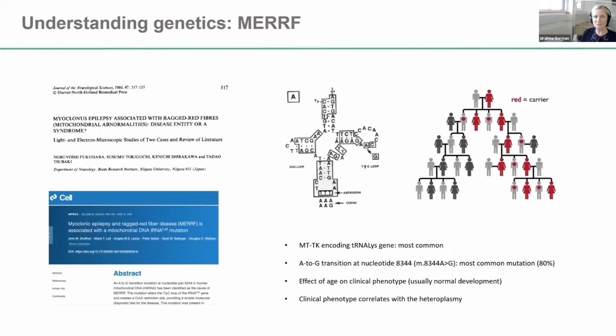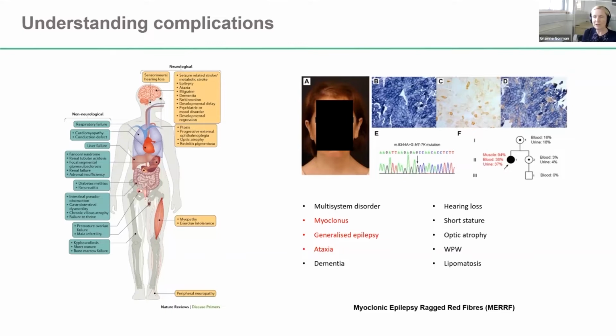But my talk today is more about how we're trying to get ready for trial readiness, because when I was preparing for this talk and looked up all the clinical trials available for MERRF, it's exceptionally limited. I think part of that is around the complexity of clinical phenotype and the issues around correlation of heteroplasmy. As you know, I've just gone through a brief introduction of what the complications might be, predominantly muscle and CNS. But the truth is, the more cases we see, the more they don't just resemble their original description, which was around myoclonic epilepsy and this abnormal function within muscle cells that appears as ragged red fibers when stained and viewed microscopically.